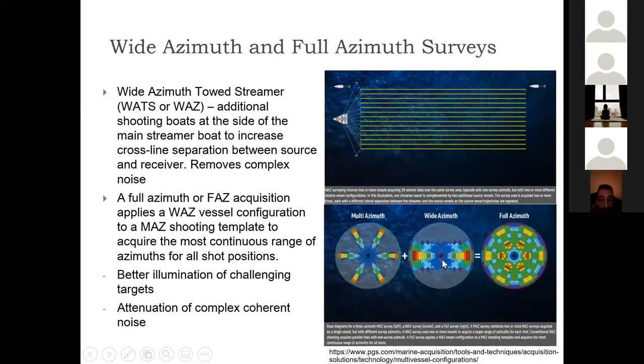So there's also something called the wide azimuth towed streamer survey. And this is where you have additional source boats at the side that are sailing alongside the main seismic vessel. So you can see this in picture 1, 2. And this helps to increase the separation between source and receiver, and it's a technique for removing complex noise.